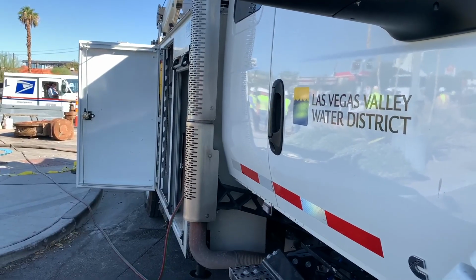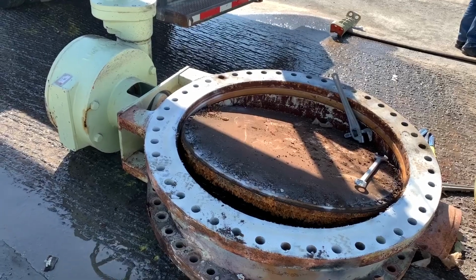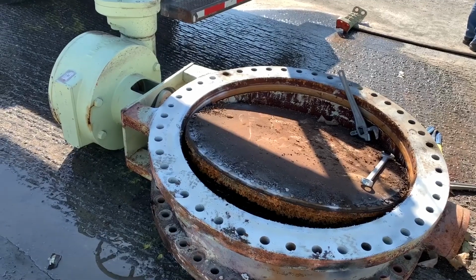The district also timed the project perfectly with the Nevada Department of Transportation when Tropicana Avenue was already scheduled for repavement work. The new valves installed by our distribution crews took place while the road was already dug up, eliminating the time and expense of repaving at another time.